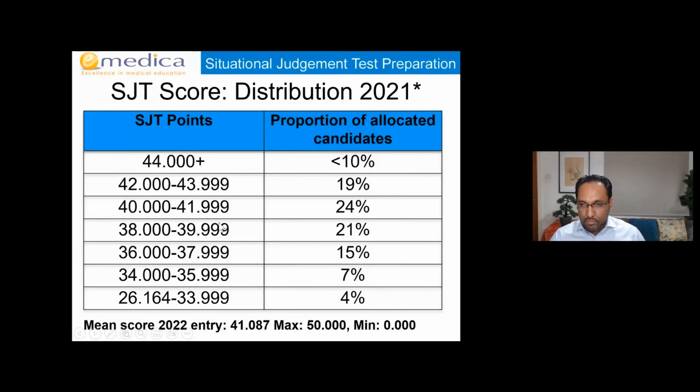Most people, so look, if you add these together, you've got nearly 65%, nearly 2/3 get somewhere between 38 and 44. All right. Then you've got a smaller cohort that are going to get 36 to 38, and about 11% or so less than 34. And then there's a little bit below this, the ones that get between 25 and 0, very, very few people. Okay. But you see, like this year, one of the things is from the EPM, the lowest will be 41, but the SJT will still be from 0 to 50.